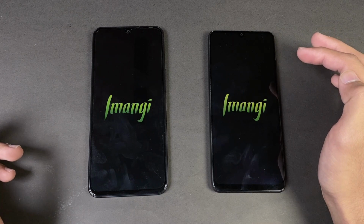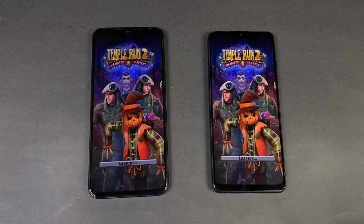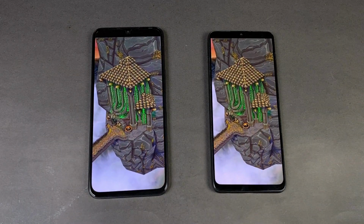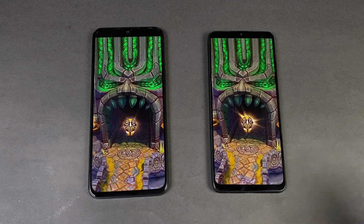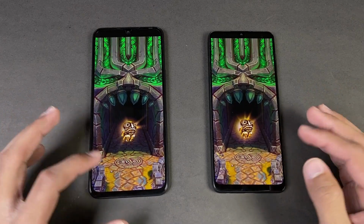Now let's open Temple Run 2, and Temple Run 2 should be faster on the Infinix, but it is also exactly the same on both phones. Again, we have a G80 versus a G88.